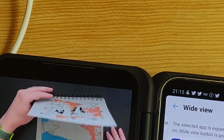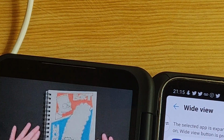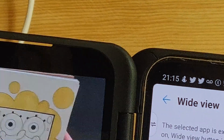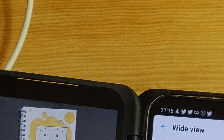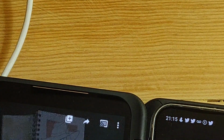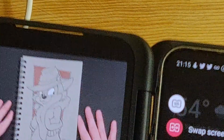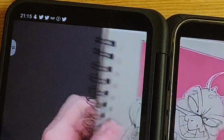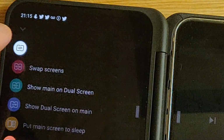So it says YouTube Music, YouTube, Photos, widescreen. The selected app is expanded on both screens by turning on the wide view button provided in the dual screen tool. Well, I didn't see that tool. There's swap screens. Oh, there it is, wide view. And there you have it, there's the wide view. So that was kind of wonky. Here, I'll show you again.